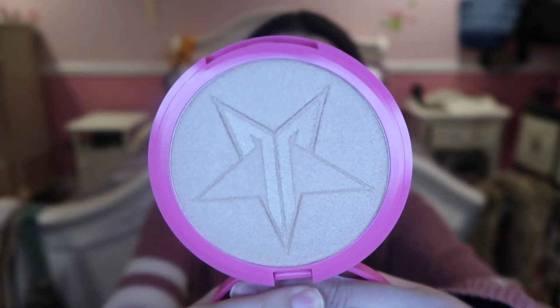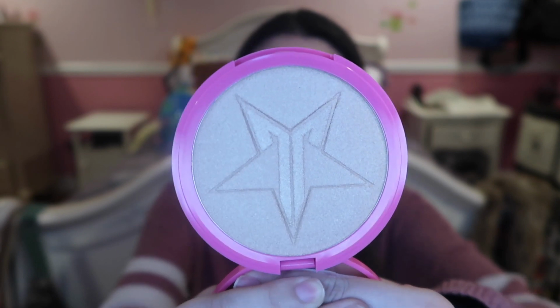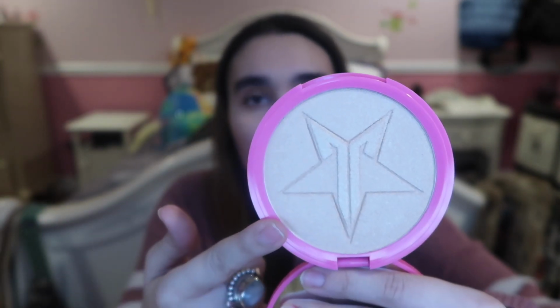Here is Sarcophagus in the pan. I haven't really looked at it. I've been waiting for this video, but it comes with a nice star emblem pressed into the powder, and it looks really nice. The shade's like a light gold color is the best I can describe it, but I'm going to go ahead and swatch it before we put it on my face.